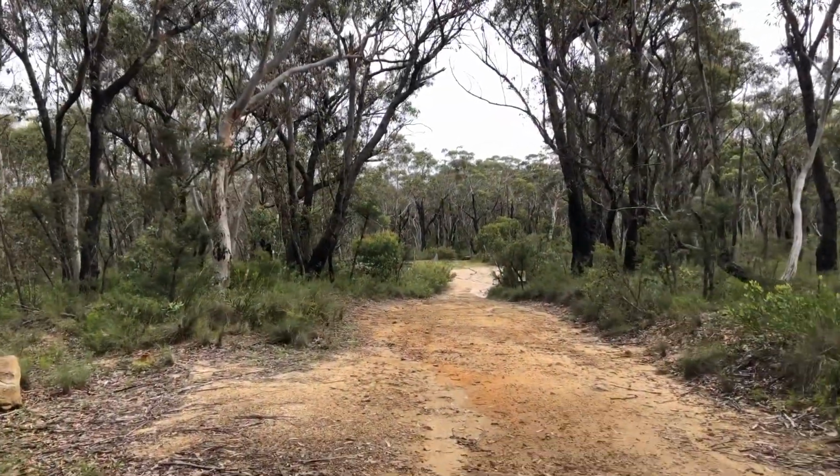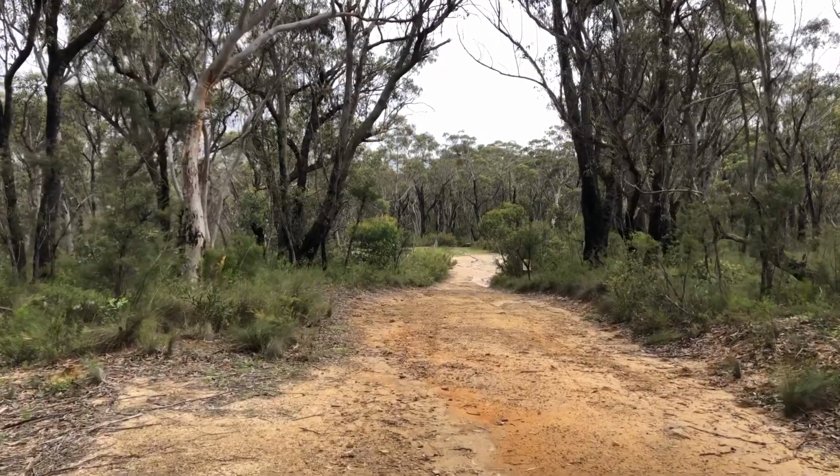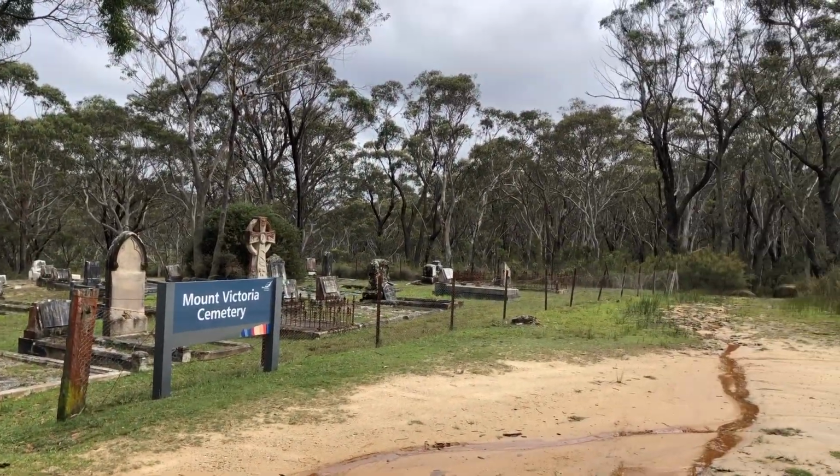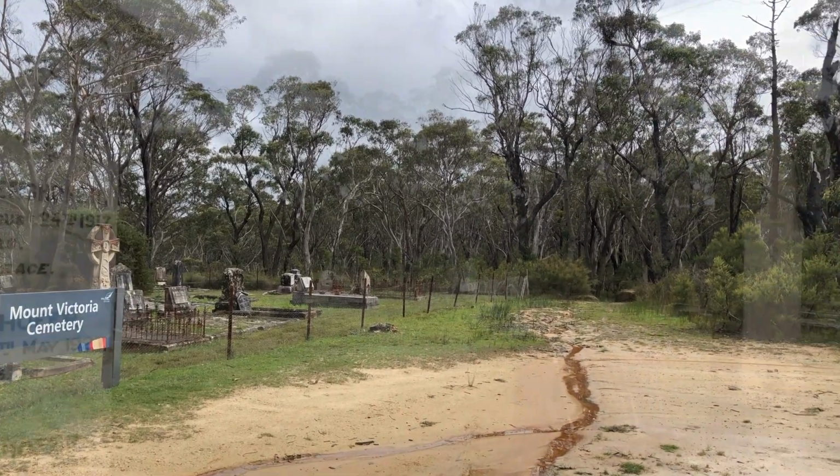But if you're looking for secret graveyards, you can't go past Mount Victoria Cemetery. It's miles away from the village centre, at the end of a long, bumpy dirt road.